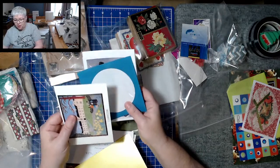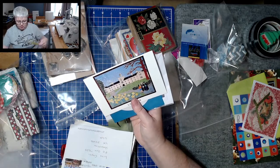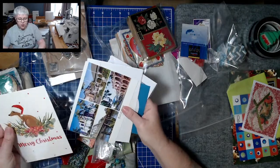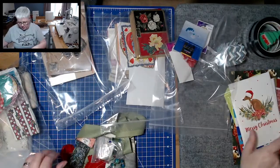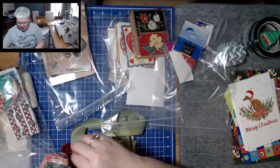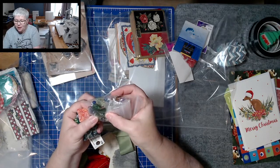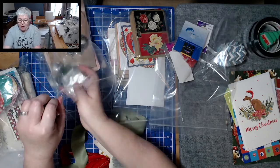Envelopes. Postcards. That's trash. Postcards and cards. That goes in that stack. We have beads. More beads. Those are pretty, like glass leaf beads. Let's put them in this bag.